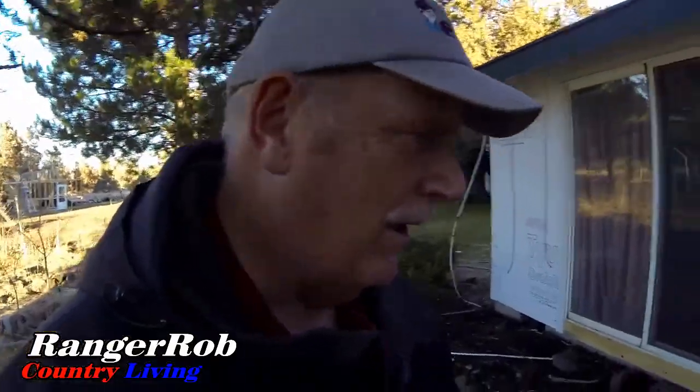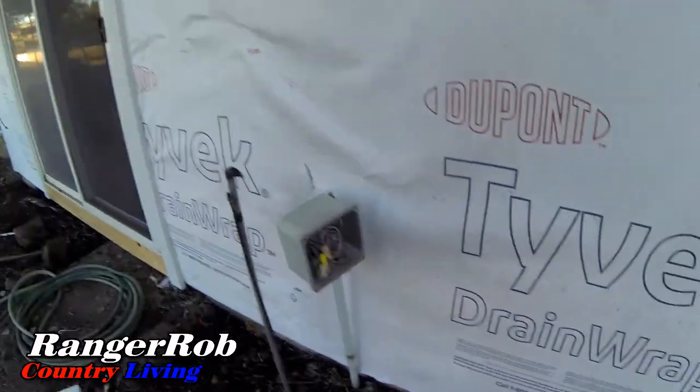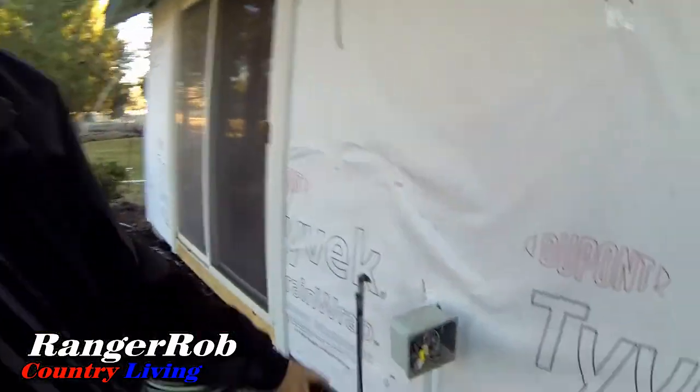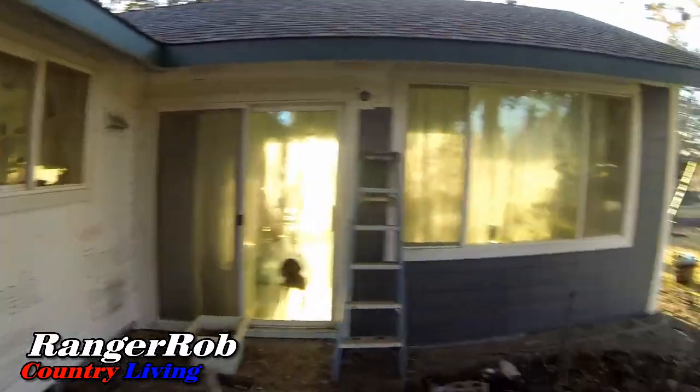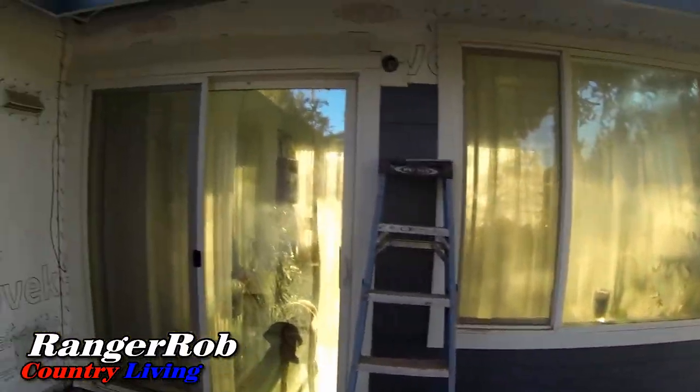Oh yeah, we did have another problem here. Right here, they had to disconnect this from the house so they could put the Hardie Plank on. And turns out it was my sump pump. So we had this out for a couple of days and the toilet stopped working. Anyway, they got it hooked up again, and all is well. And they've started this side here, and it's coming along.